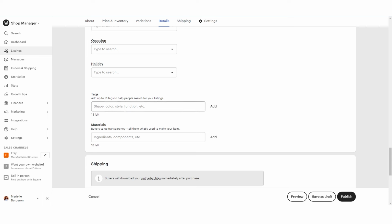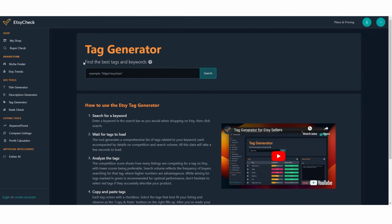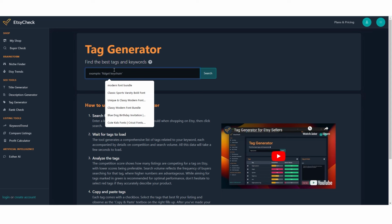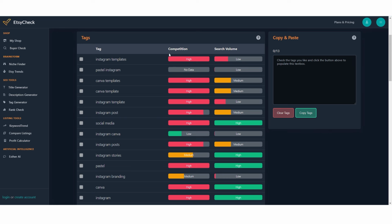This is also what people are going to be searching that can help your listing come up. If you're worried about tags and maybe you're not sure, I also like to use this website right here. It's called Tag Generator, and you can just type in and it will help you find the best tags and the keywords for Etsy. So I'm going to type in pastel, Instagram, template, Canva. So here are all of the tags. You can see that it goes by competition as well as search volume.